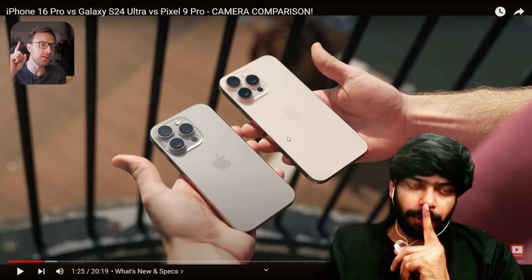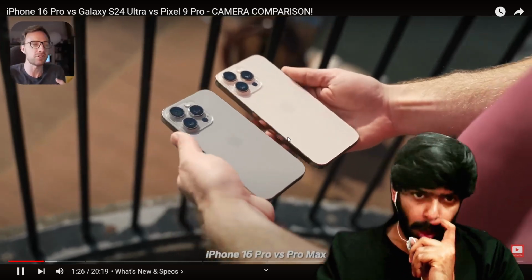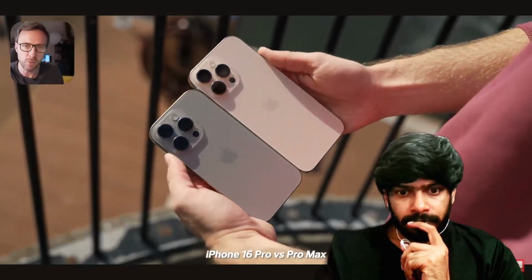First, 16 Pro and Pro Max share the exact same camera system now. There is no more 3x zoom option on the smaller one.